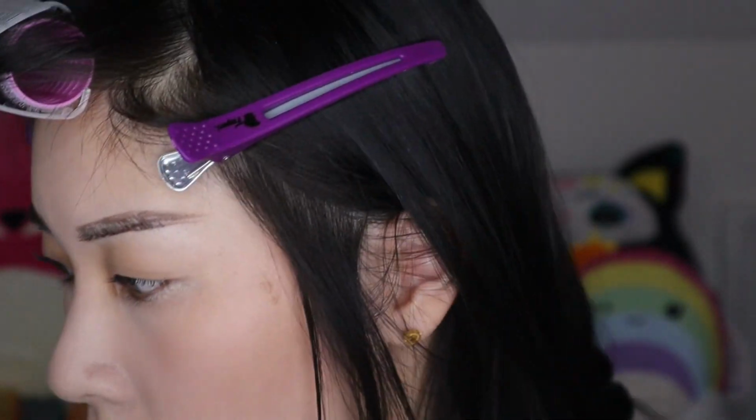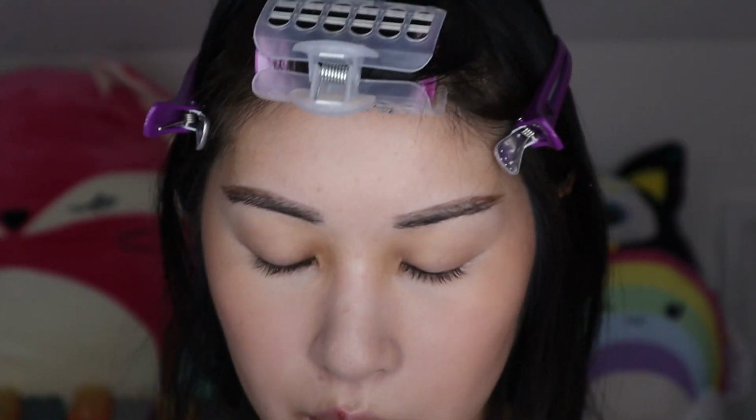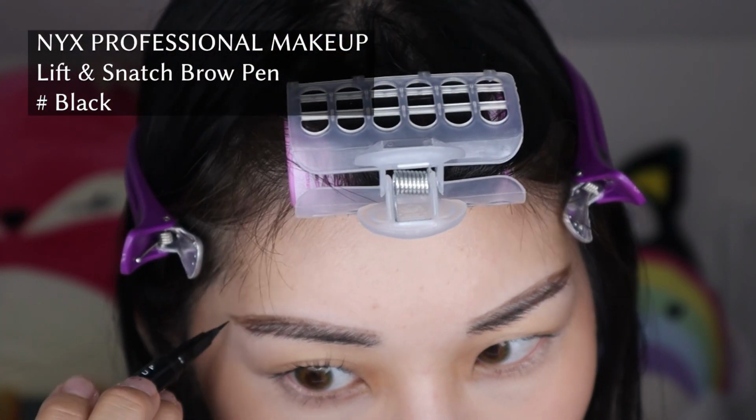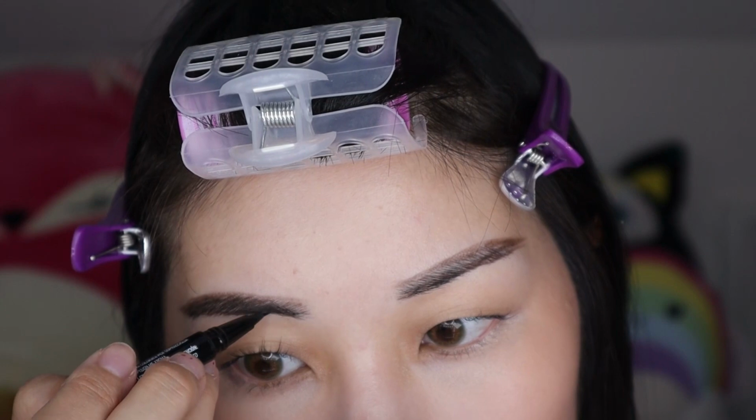Alright, so that's the eyebrows with just the pencil. It looks rough, but I didn't fill in too much, so I'm gonna use my NYX brow pen, and this is where I'm gonna fill in the majority of my brows using just a pen. Doing it this way is definitely more time consuming, but it looks a lot better.